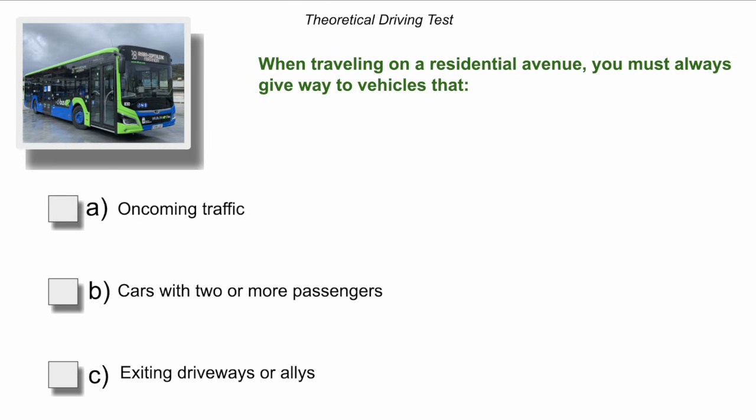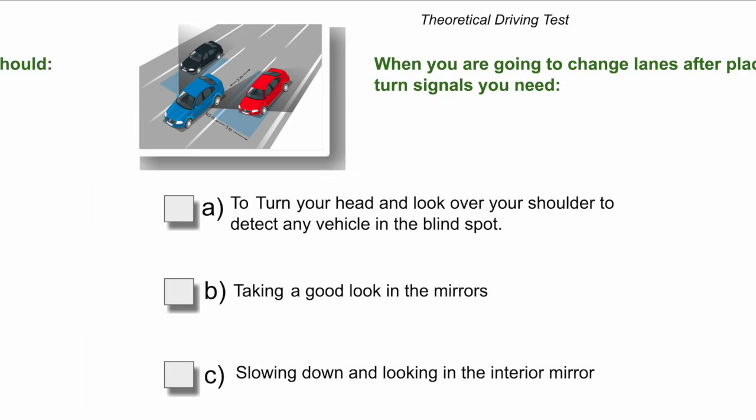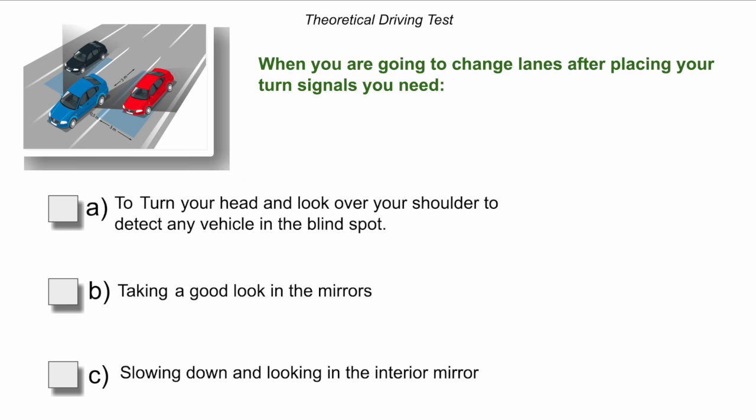When traveling on a residential avenue, you must always give way to vehicles that are exiting driveways or alleys. When there are cyclists driving in your lane, you should increase following distance and pass at least 3 feet away. When you are going to change lanes after placing your turn signals, you need to turn your head and look over your shoulder to detect any vehicle in the blind spot.